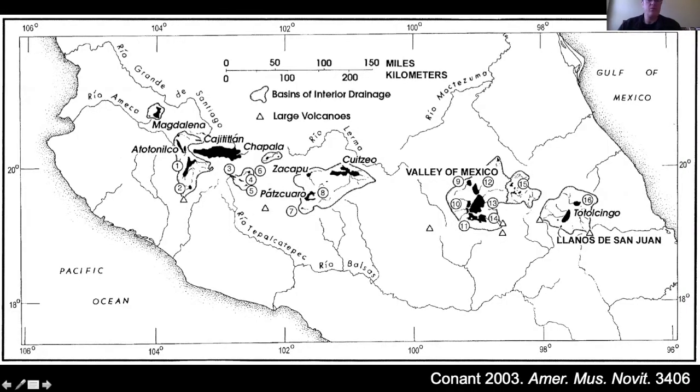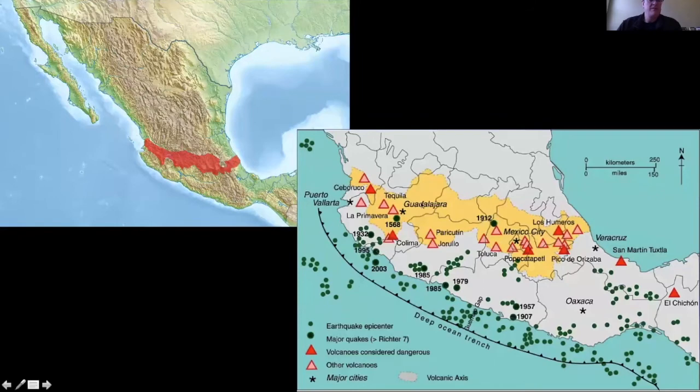The Valley of Mexico is one of several endorheic basins in central Mexico. These are basins that have no eventual outflow to the ocean, and these range from the Magdalena Basin in the far west here to the Llanos de San Juan in the east. These basins are continually formed by volcanic activity in this region, which is referred to as the transvolcanic belt. So here's the transvolcanic belt here. Lava flows from these volcanoes, indicated on this map here as triangles, block water flow, forming lakes or marsh complexes until erosion or tectonic activity eventually opens them to drainage once more.